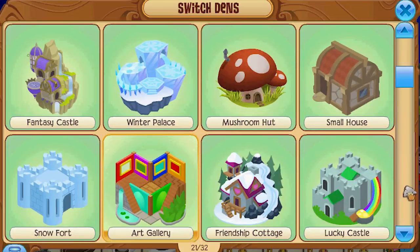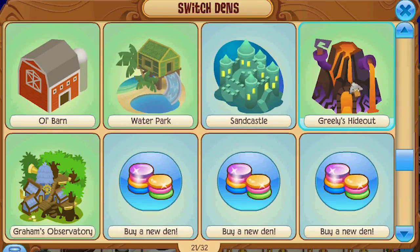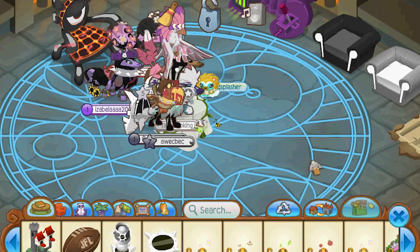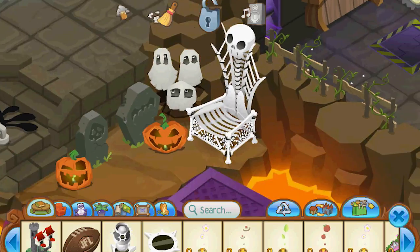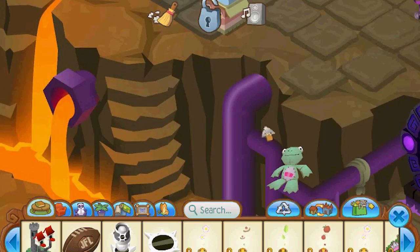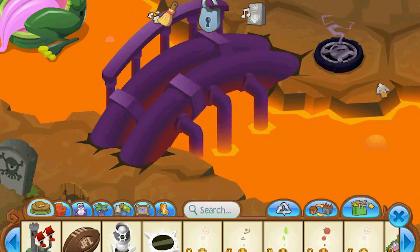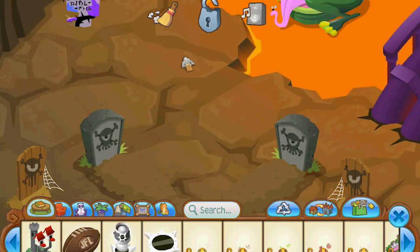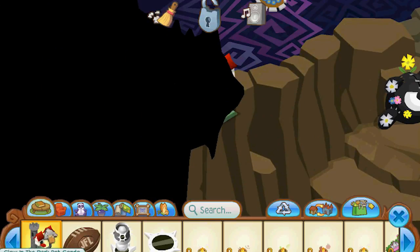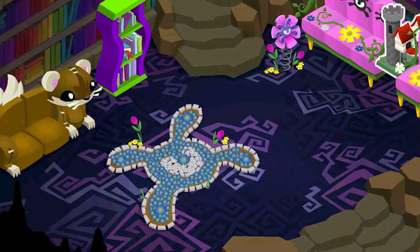Let me find a very dark den. Ooh, Greeley's hideout. This is extremely dark. Because it's Greeley. We have to find a very dark section to put it. Do you think if you click it, it'll glow? Do I think if I click it, it will glow? I hope so. It's not super dark over here. Ooh, it's dark over there. I wonder if I can put it up. Oh, I can't put it over. I can put it up here. Kinda dark.